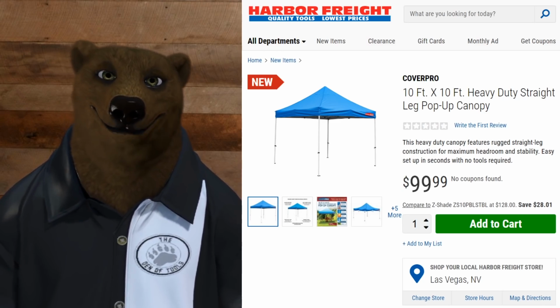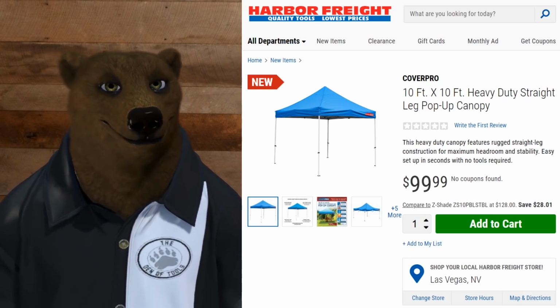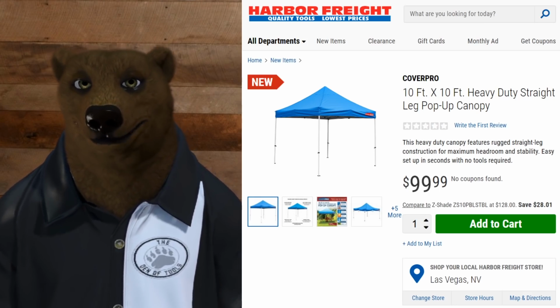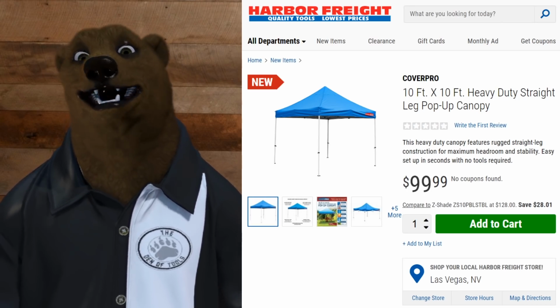And at $100, that's a bit high, but of course we know we always wait for the coupon, right? That's the number one rule. If you haven't checked out my rules, check out the 10 commandments for shopping at Harbor Freight. I'll try to put a link up there somewhere.